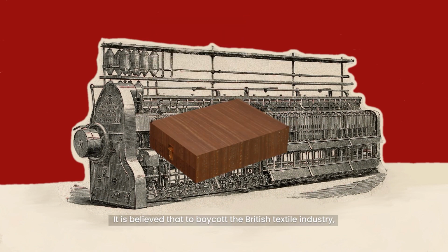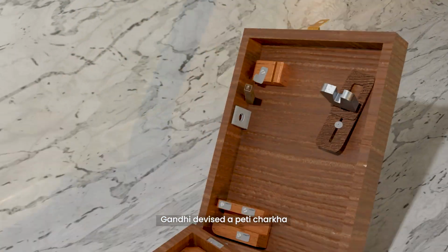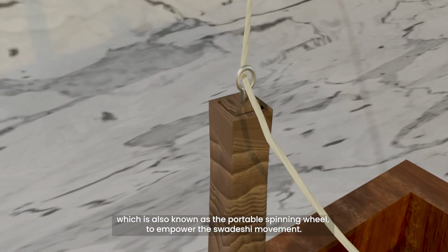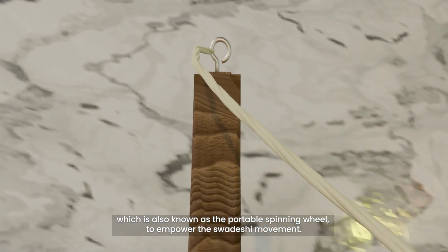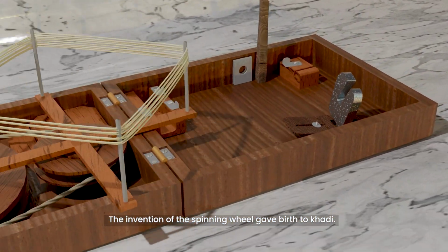It is believed that to boycott the British textile industry, Gandhi devised a peti charkha, which is also known as the portable spinning wheel, to empower the Swadeshi movement. The invention of the spinning wheel gave birth to khadi.